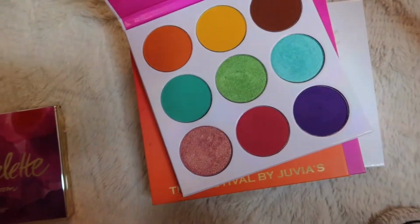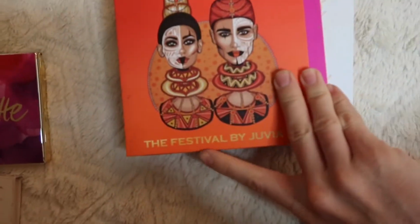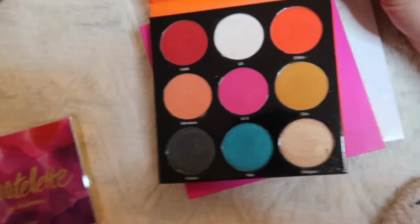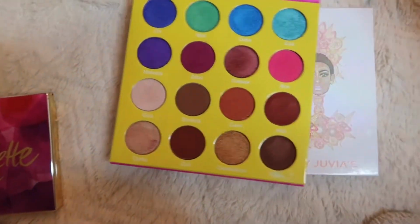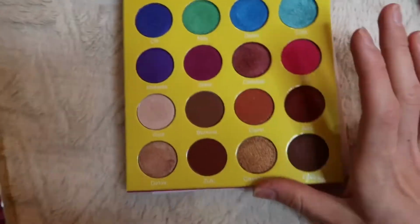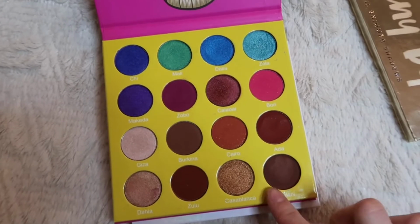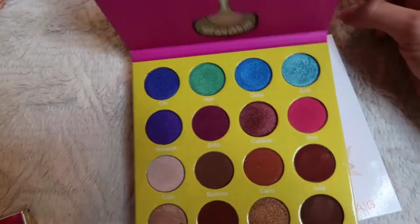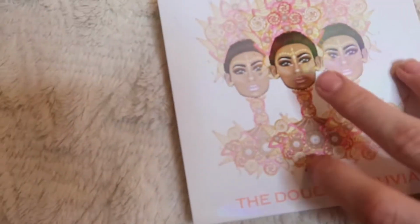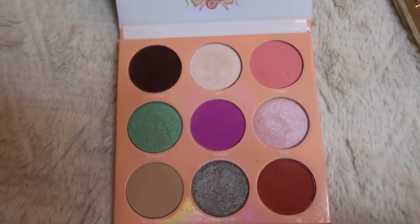It's very colorful. I love the yellow in it. Very pretty. And then I have the Festival, which is really pretty as well. Love that mustard shade. Masquerade palette. This one's the first one I got from Juvia's Place and I fell in love. They have a Masquerade regular one and a Masquerade mini. And this is the Masquerade mini, so the shadows are a lot smaller. But I love it. It's amazing. The Deuce palette. It's really pretty. It's a bit more soft, but I love it.